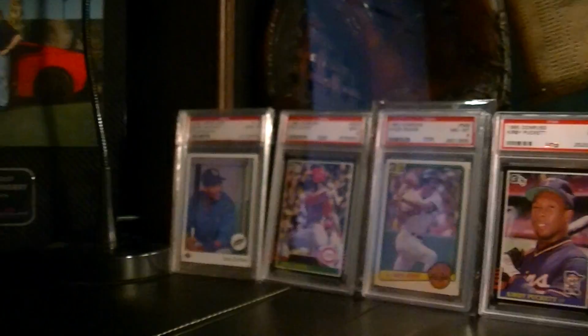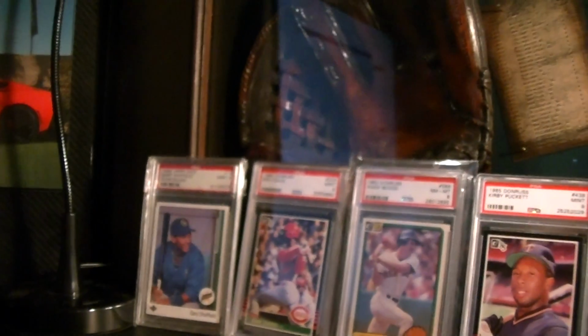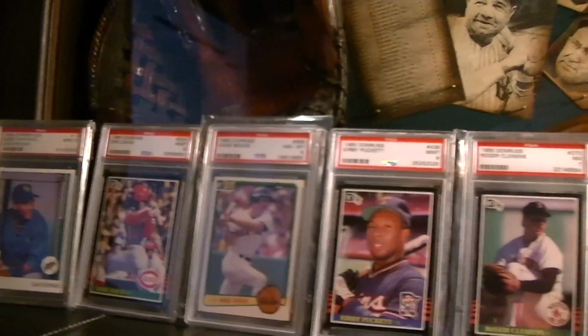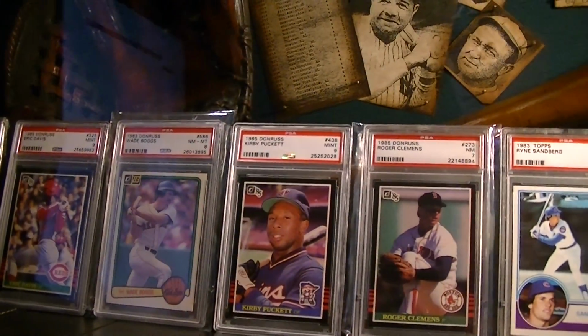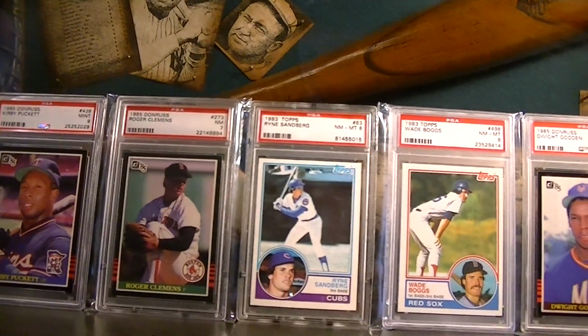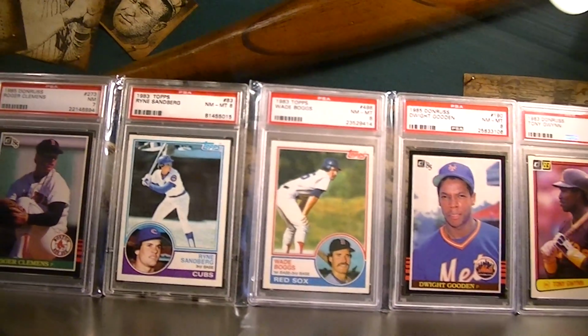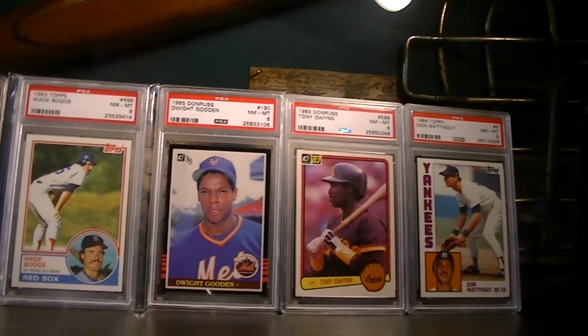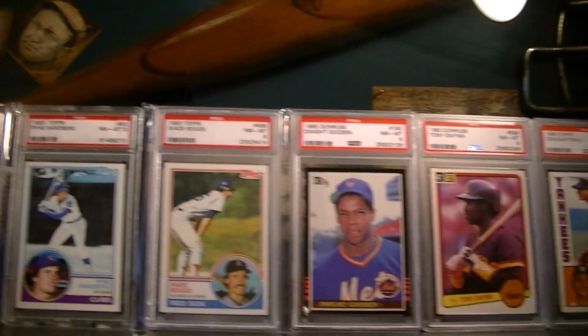But there's the Sheffield, the Eric Davis, the Wade Boggs, the 85 Puckett, the Clemens, the Sandberg, the Boggs, the Gooden, Tony Gwynn, and the Don Mattingly.